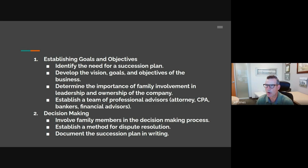And that's really what I was trying to help develop in our first one, to just get this on the radar and give you some examples as to why you do need to look in and start the process of a succession plan. And then part of that is to develop the vision, the goal, and objective of the business. Again, this is your business. You have a legacy, and I think you deserve to have that legacy continue, and you have a say in what that legacy is.